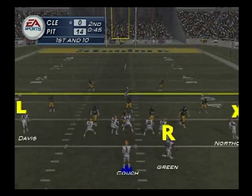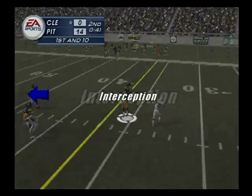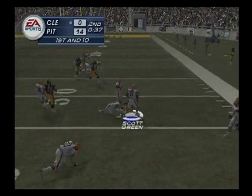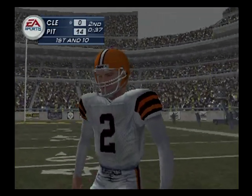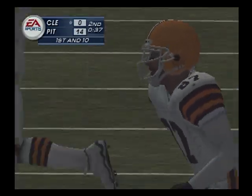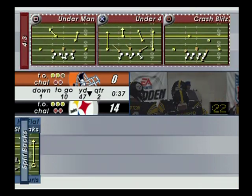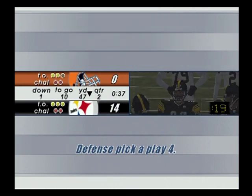Dimebacks in for this play. Quick drop. Rolls out to his left. Steps up into the pocket. The defender's got it. Slips the tackle. Some miscommunication might have led to that interception. Yeah, sometimes you just have to resign yourself to the sack. That's a heck of a lot better than an interception. They're trying to move the ball downfield and increase their lead before halftime.